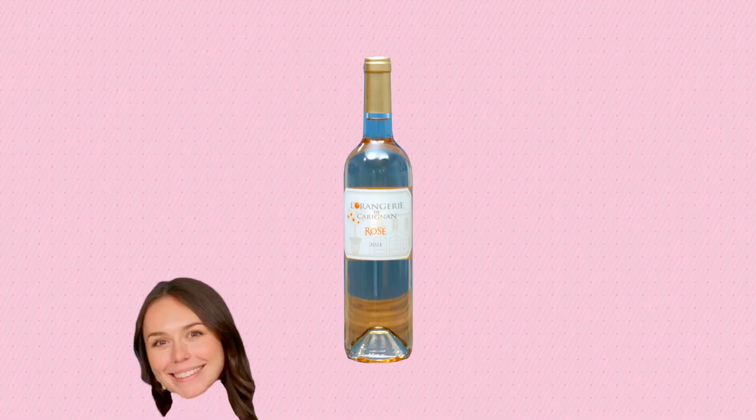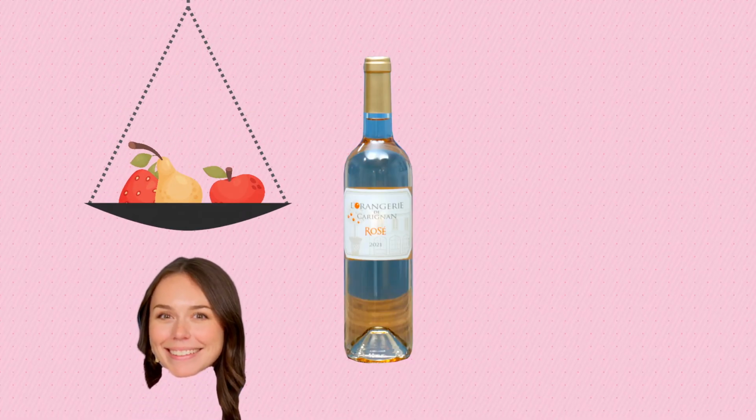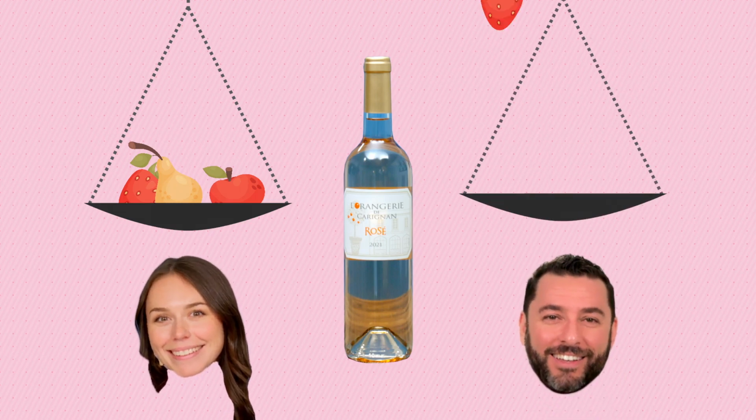Yeah, and on the scale of fruity, I think I'm just gonna go mid here. It's not overly fruity, it's not underly fruity. Yeah, the nose is fruitier than the palate. This is gonna be a 1 and 9/16.